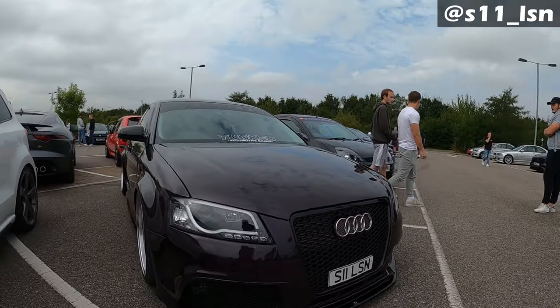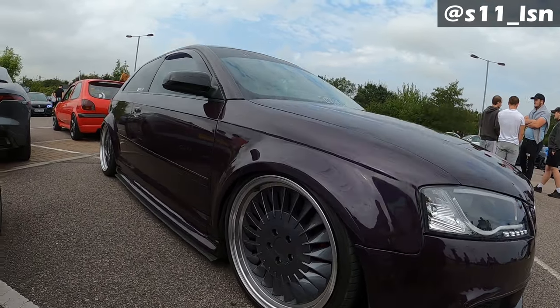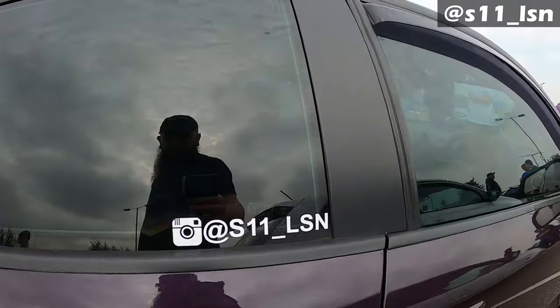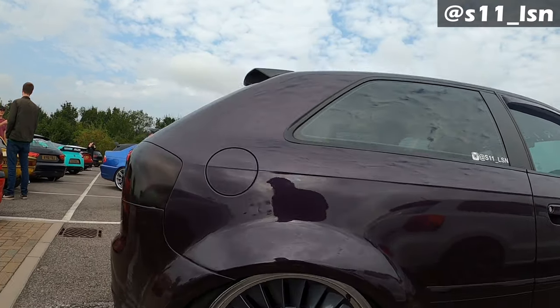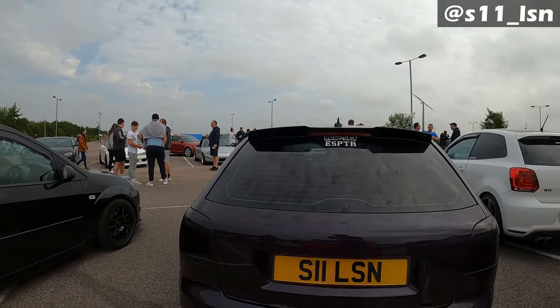The old fashioned plate, kind of cool. I wish I could still keep my small plate on my car, but the police said no. Follow it there. Those are cool units. Quite different, you don't see those a lot.